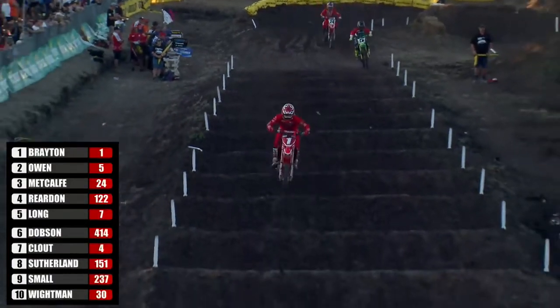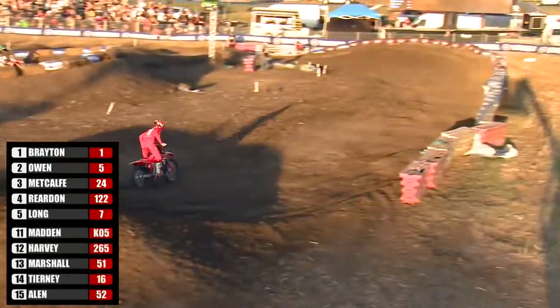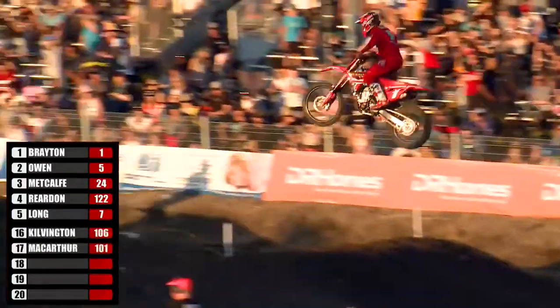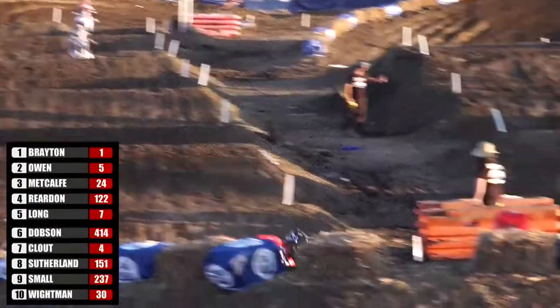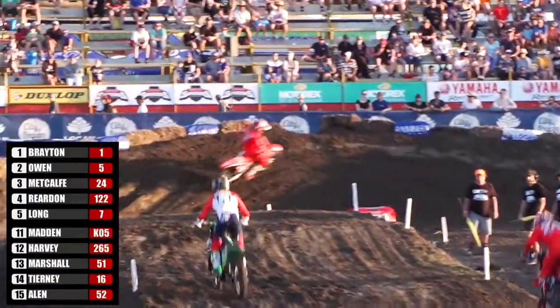Brett Metcalfe has done very well to maintain third place. You can see them coming around the corner there as they line up that long whoop section. Just getting the drive they need out of that corner is proving to be a little bit difficult for Brett Metcalfe and those guys at the moment. These 450s have so much power that if you're just a little bit aggressive on the throttle, you'll break traction and lose that back wheel. Out it goes sideways, and before you know it, you're shedding time.